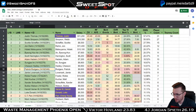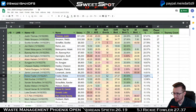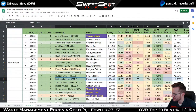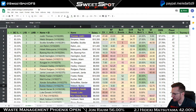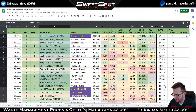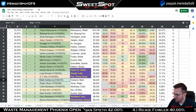He was doing really well at one point in time. Mark missed the cut. Fowler didn't do the greatest. I only played him at 12%. Kuchar came back, did pretty decent. I can't remember what his result was. I don't have it up here. Xander again, decent. Bubba was in my top 16. So I played a lot of Bubba, 11% I should say. And then it just goes down from there. Played a lot of Hubbard, which was helpful.